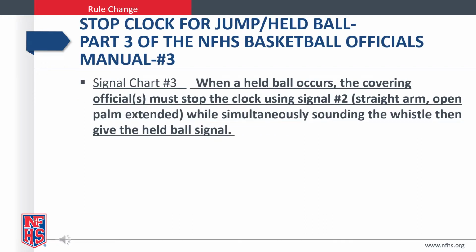Stop clock for jump held ball, Part 3 of the NFHS Basketball Officials Manual, signal chart number 3. When a held ball occurs, the covering officials must stop the clock using signal 2, straight arm, open palm extended, while simultaneously sounding the whistle, then give the held ball signal.